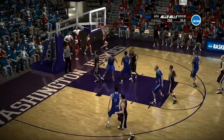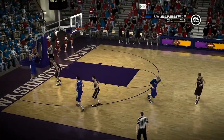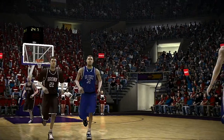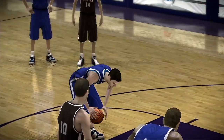Here's a spin down in the low block. I think he's got a variety of moves. Use the sky hook, the jump hook, and now the spin move to the goal. Shot clock is dead. Standing ovation. You've got to love this reaction by the crowd. What emotion, what passion. The crowd appreciates their effort.